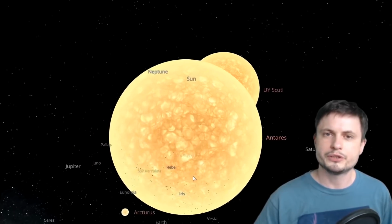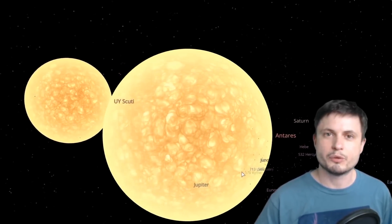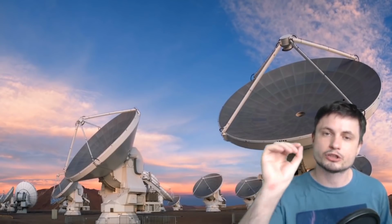With UI Scuti, the original error was not really that large, but the distance was never really questioned until relatively recently. And even though the interferometry technique generally is really accurate, it's not as good at determining distances as it is at determining the actual size of an object you're looking at. And all of this new data coming from the Gaia telescope is most likely going to revise a lot of other star measurements as well, mostly because in astronomy or really any other science, things change all the time.